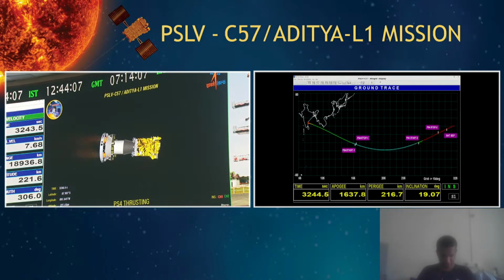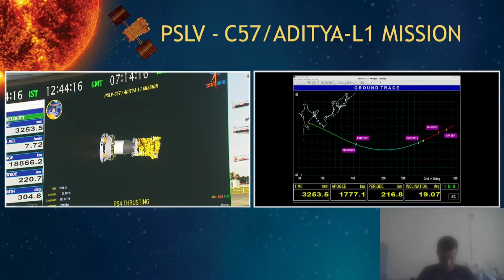Everything is normal. Fourth stage performance normal. The fourth stage performing normally. The second burn is expected to last for 472 seconds.